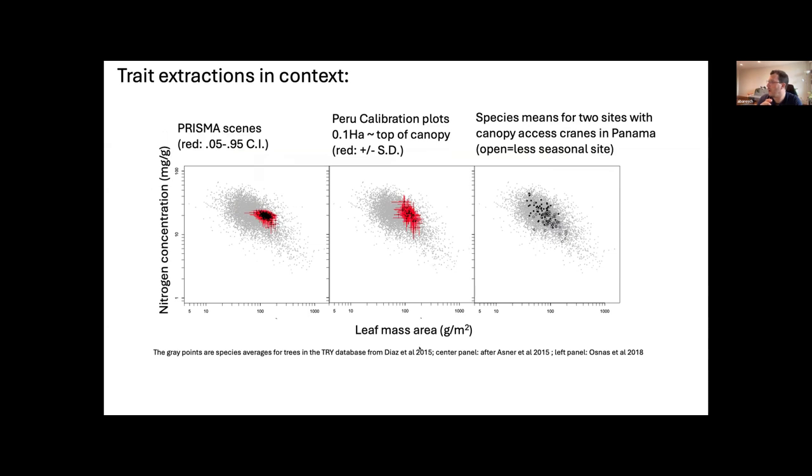If you look at them as related to each other, we are looking at nitrogen concentration as a function of leaf mass area, compared to a global database put together by Sandra Diaz. This is a trait-based database.